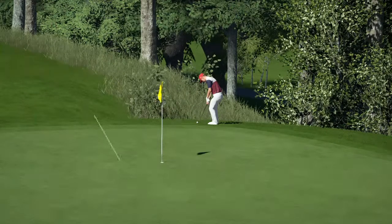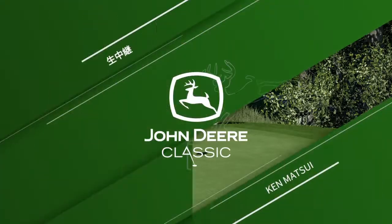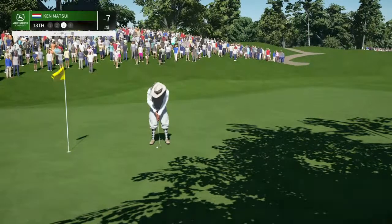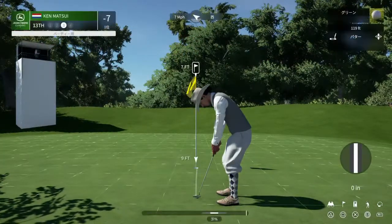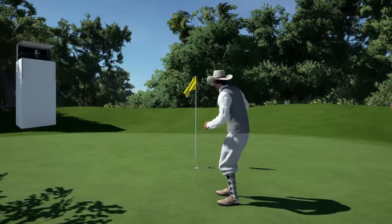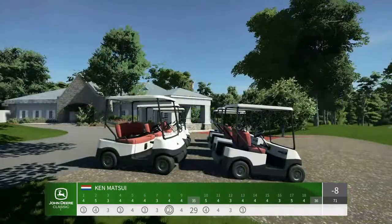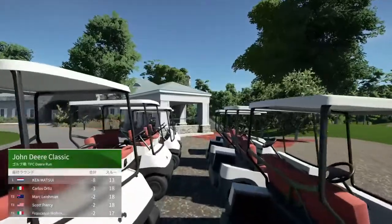This would be a great up and down. Ooh, wouldn't that have been nice? 7 feet to the cup. Putt is underway. Gee, that's good playing. 6 birdies in a round. And with that, we'll move to 8 under par. Awesome play. Our current leader enjoys a 5-shot advantage.